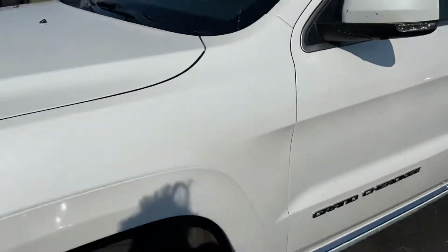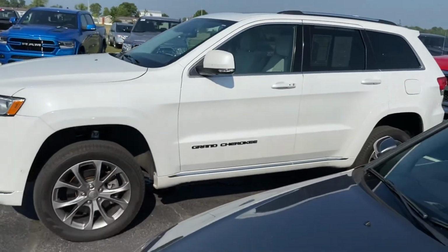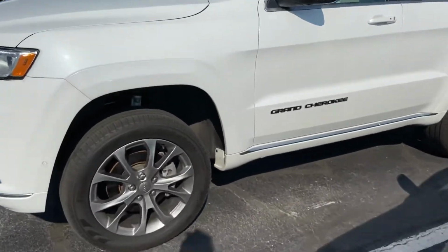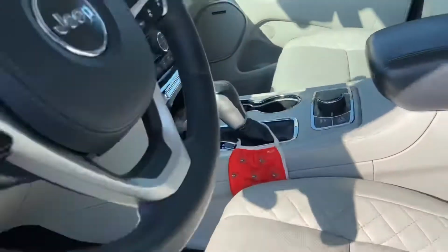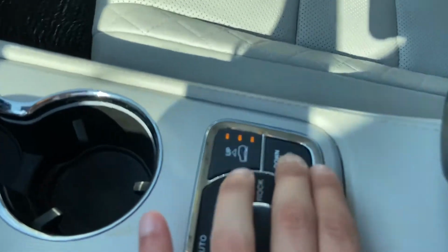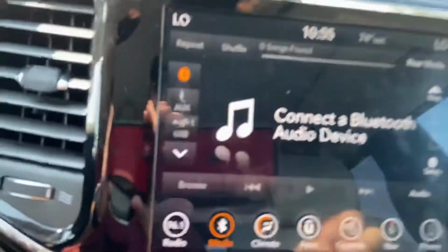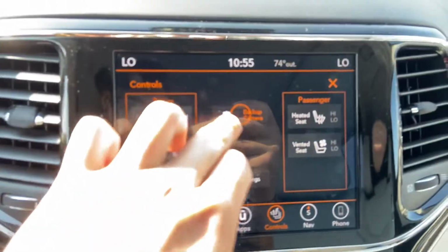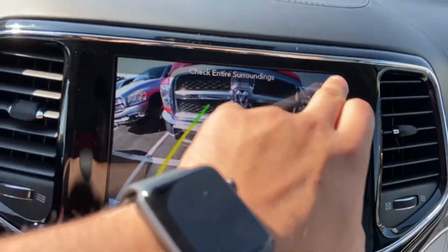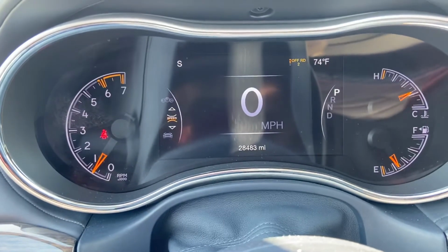So this is all the way up with that air suspension. As you can see there, gives you a nice view of how high that gets. And then press that. Can't do it while it's in park. But as you can see, pop onto the screen here, heated, cooled seats, the whole nine yards, backup camera, high definition, only 28,483 on the odometer.